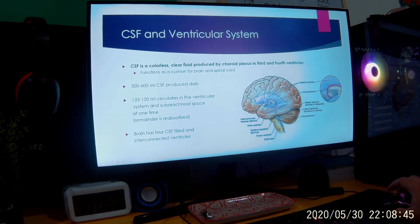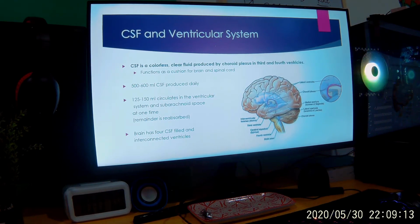So the CSF supports and cushions the brain and spinal cord. It's like floating there. About 500 to 600 milliliters of CSF is produced daily in our system. Then 125 to 150 milliliters circulates in the ventricular system and subarachnoid space at one time, and the remainder is reabsorbed back.